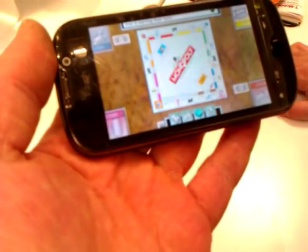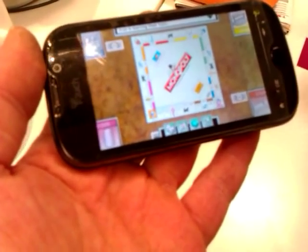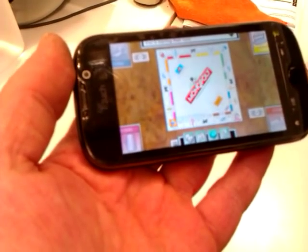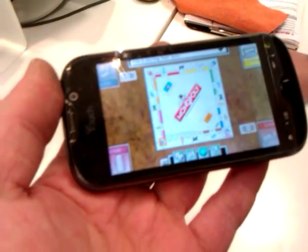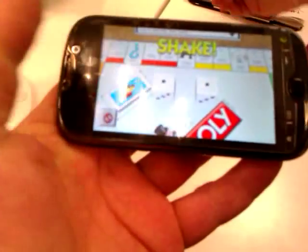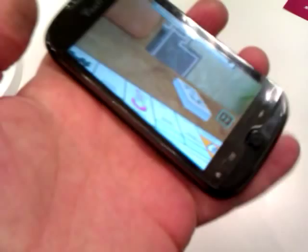What's the price? For Monopoly? No, for the thing. I don't know 100%. I think full price is probably $500. I thought it was going to be $200 with a contract and the rebate. Okay. Wow. And you actually shake it. And that's it. Shake the dice up. Crazy.